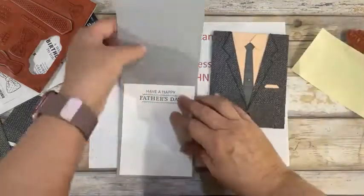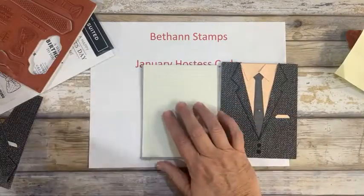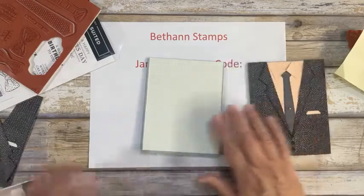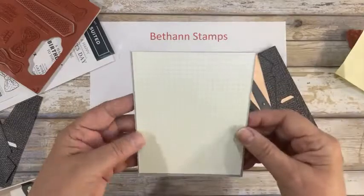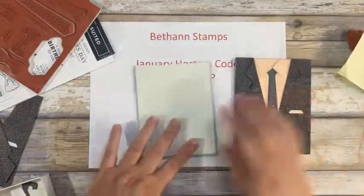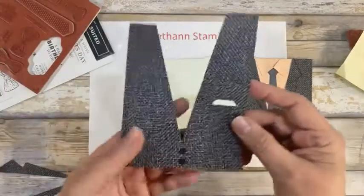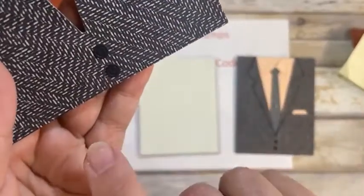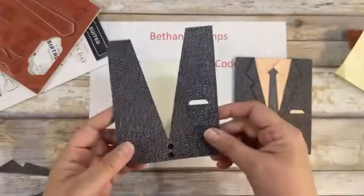All right, so for my shirt, I took this, another piece that I had from my stash, and I cut it just slightly smaller. And I put it up to the top because that's going to be my shirt under my jacket. And then here is my jacket. I don't know if I can get this to focus on these little buttons and the texture that you get. They are just so adorable.